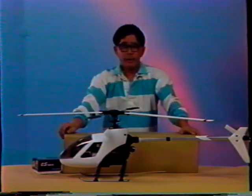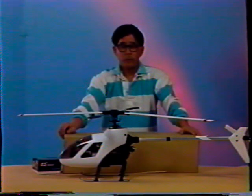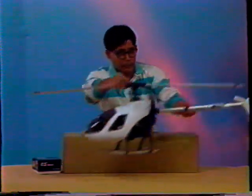In this review, I will be assembling the SE kit. Later in the program, we will view the almost ready to fly DX helicopter prior to its final assembly. Let me place this helicopter on the side for now.